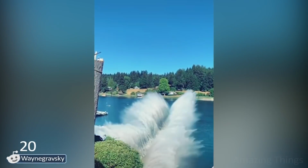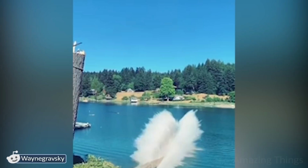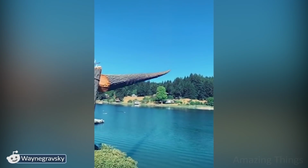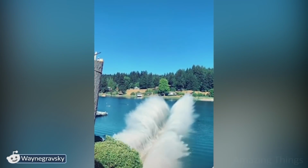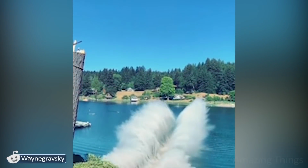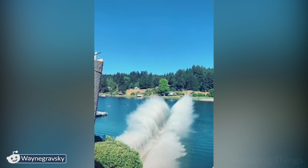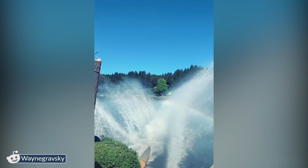Here is one more log, but a really much bigger one. Just a piece of wood, but what gigantic splashes in the water. And the rainbow is amazing. But how are they going to take it out of the water? I guess it will be no less difficult than cutting down this enormous tree. And these guys deal with that stuff every day. Did you ever think about becoming a logger?